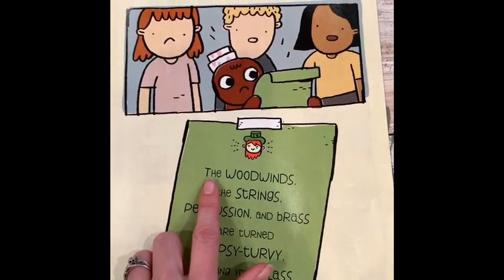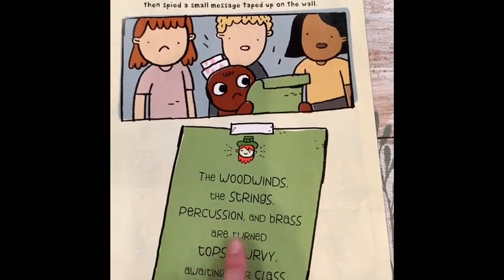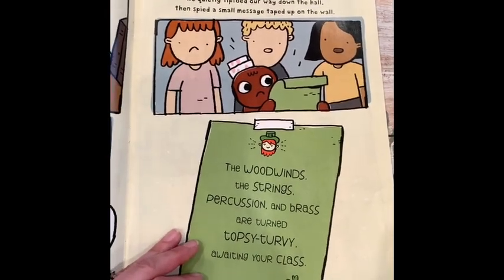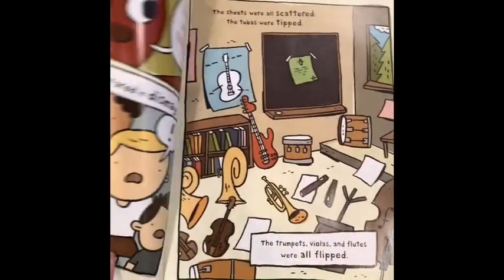Let's read his message, boys and girls. The woodwinds, the strings, percussion, and brass are turned topsy-turvy awaiting your class. Oh no, I think the leprechaun may have destroyed their class. Let's read to find out more.